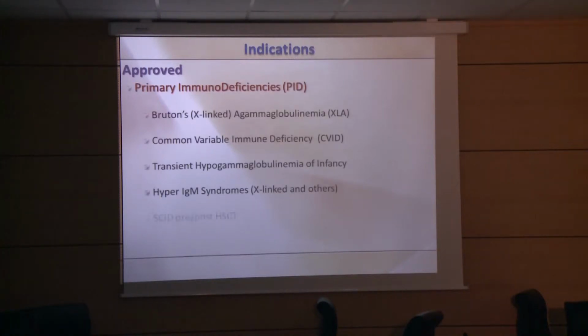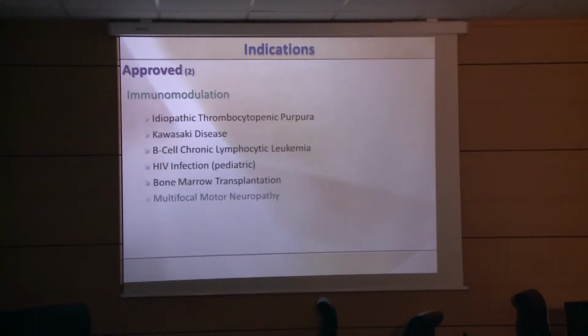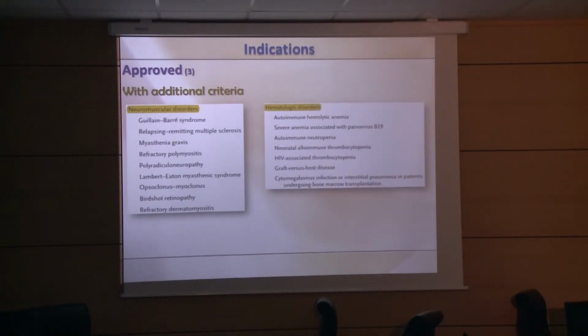What are the approved indications for today? Well, obviously primary immune deficiencies, where you are missing IgG, are approved indications. However, there are some more indications where you are looking for the immunomodulatory effect of the immunoglobulins. For example, the first description was ITP, idiopathic thrombocytopenic purpura, but there are lots of other indications. And to make it even more confusing, there are lots of more approved indications with additional criteria, both hematological, neuromuscular diseases, and dermatological diseases. So the list is getting bigger and bigger.